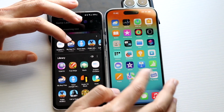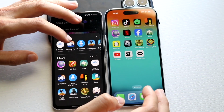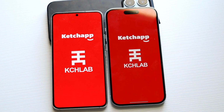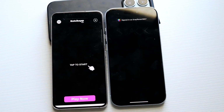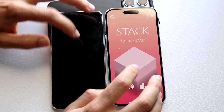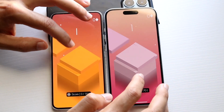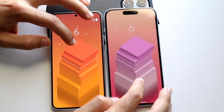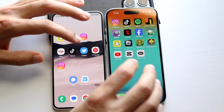Let's go and try something else, let's see what other ones we have. We can try something like Snake versus Blocks or Stack. 3, 2, 1. And I think the S22 definitely was faster there. The iPhone 15 took its time a little bit getting into the game. Let's see if there's big differences. Let's see if they glitch up at all. And I don't really think so. I think they're going to be roughly around the same. Hopping out of these two, let's get into another one.